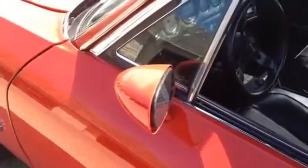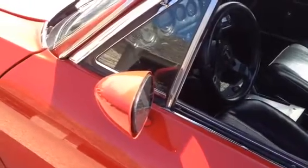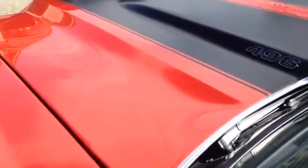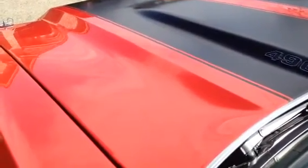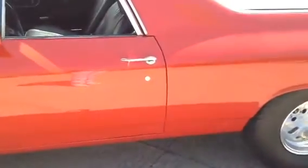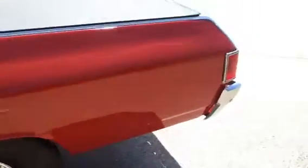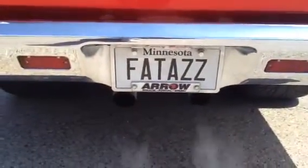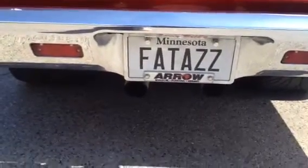Let's see, we custom did the rally mirrors, which you'll never see another one with them on both sides. And you want to hear it run? Here's how she starts. Flip on the electric fuel pump, hit the key, there's your fans running. Car's got just an incredible sound. Yeah, I always wanted one that sounded like that.